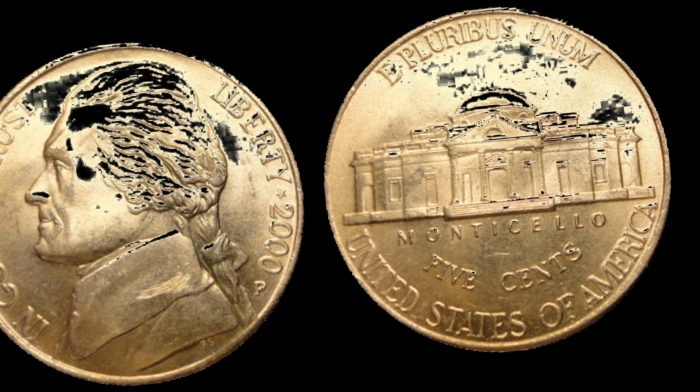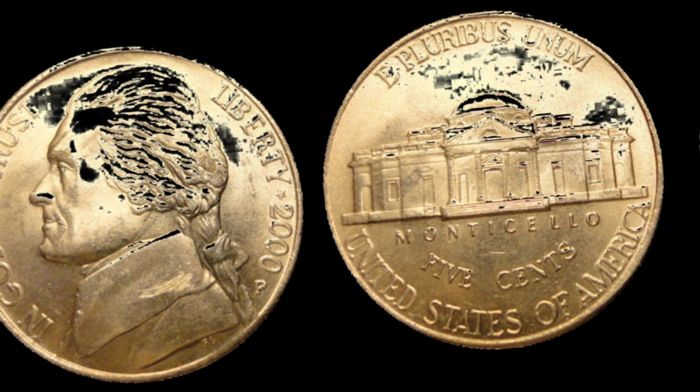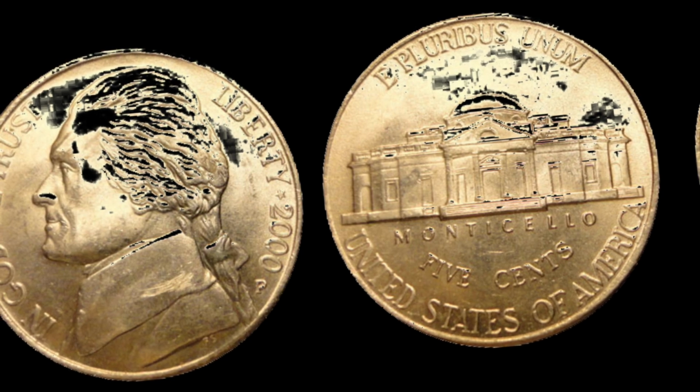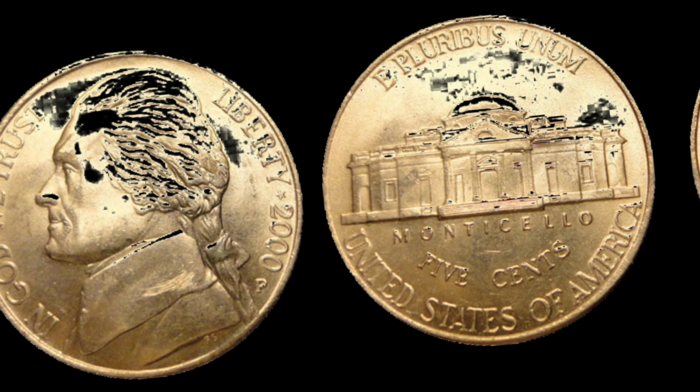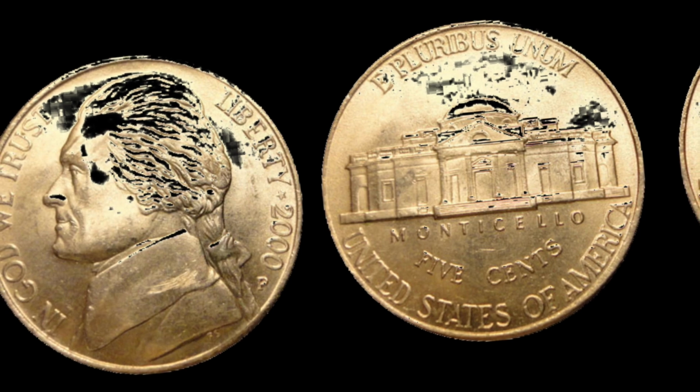Now that we know what makes the 2000 P Jefferson nickel unique, let's talk about the most exciting part, the money. The value of a typical 2000 P Jefferson nickel is obviously 5 cents, which is what you'd expect when you find it in your pocket.